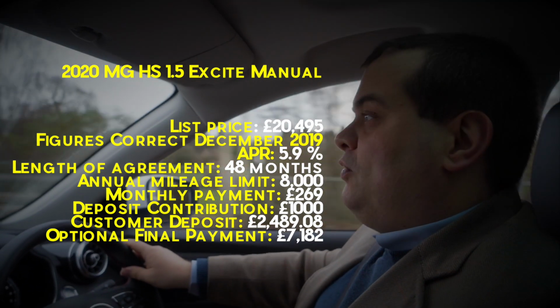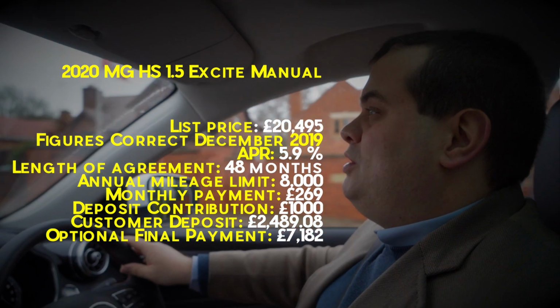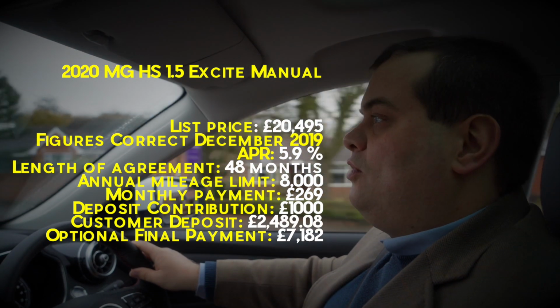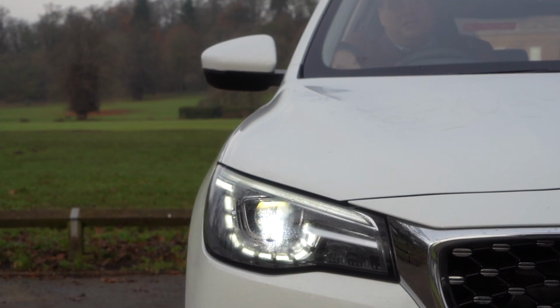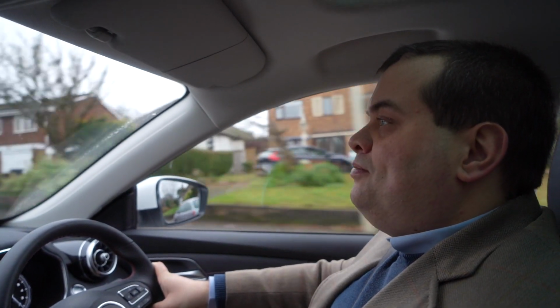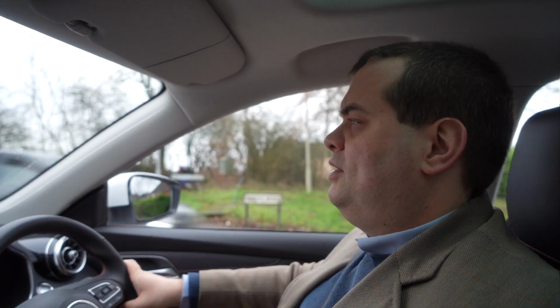If you want an automatic gearbox though, you can get that on both Excite and Exclusive trim levels, which adds a host of extra features like an electric tailgate and adaptive cruise control, and is about £1,500 more expensive. The MG HS replaces the GS in the company's lineup. This is the larger twin sister to the ZS and the ZS EV. It does feature some of the same switchgear as a ZS, but it is considerably more expensive, apart from, well, the EV, that's about a similar sort of price.